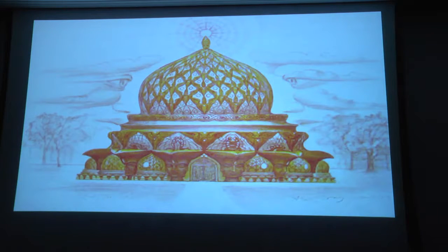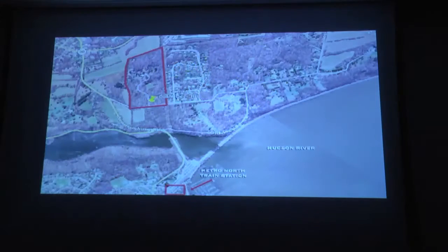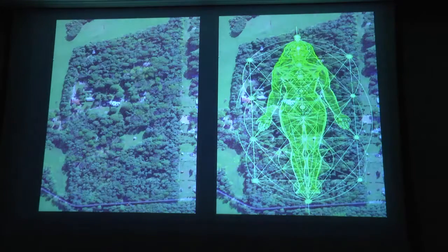And we want to build this physically somewhere. So we had to find property. So we did. This is when we were in New York. We knew that we were going to have to find property because our community was growing, not shrinking. It was obvious that we needed somewhere where we had a permanent home. The new Eleusis. We wish.